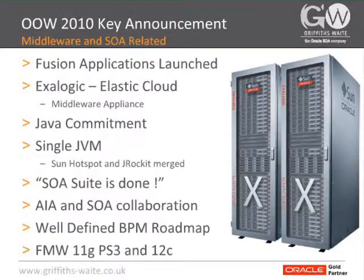Well, the merging of this, of taking the Sun Hotspot JVM and building in all of the good JRockit features is going to give you one single JVM, so now you don't have to be worried about whether you've made the right decision about the JVM.